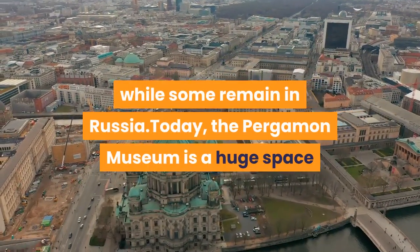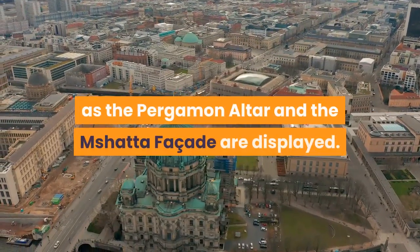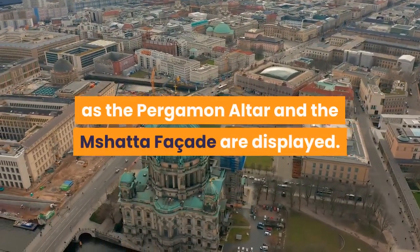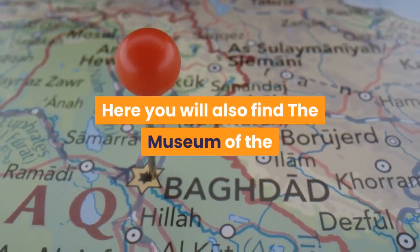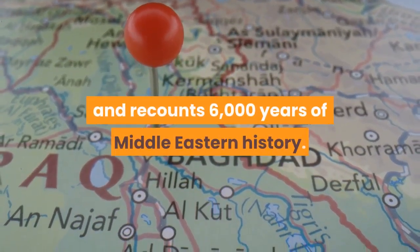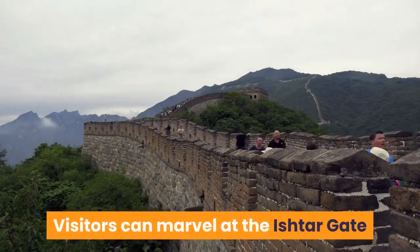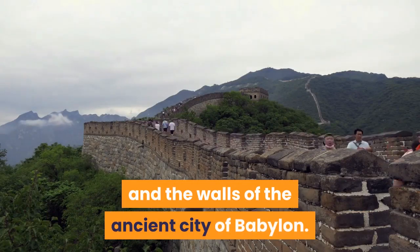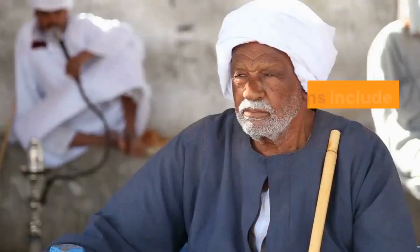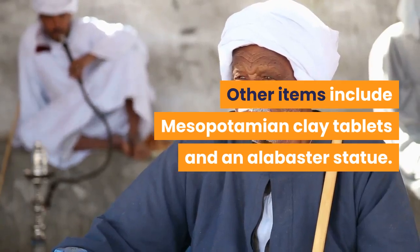Today, the Pergamon Museum is a huge space where reconstructed structures such as the Pergamon altar and the Mashhad facade are displayed. Here you will also find the Museum of the Ancient Near East, which is spread over 14 rooms and recounts 6,000 years of Middle Eastern history. Visitors can marvel at the Ishtar Gate and the walls of the ancient city of Babylon. Other items include Mesopotamian clay tablets and an alabaster statue.